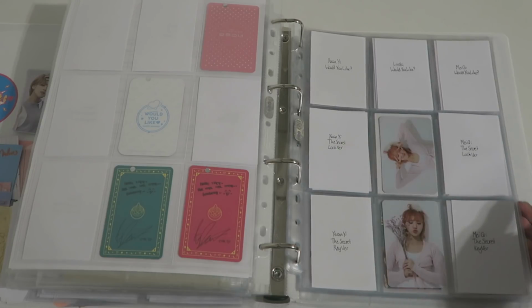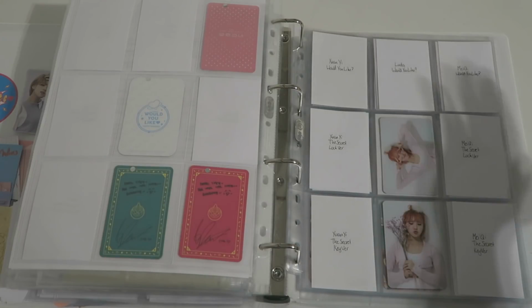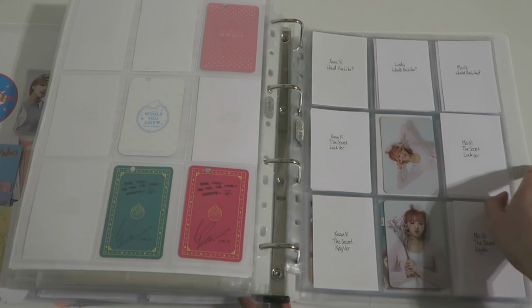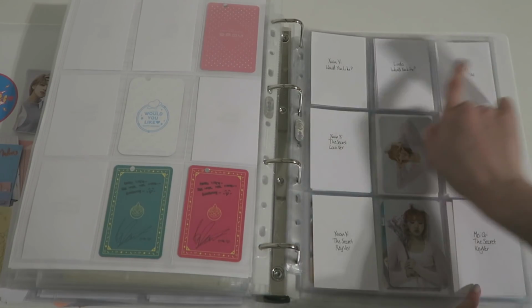And I know there are group cards, I've just not managed to insert them because I've not found them or pulled them. So what I'm doing with my top 3 other than that one is I'm just going to put them in age order, then release.